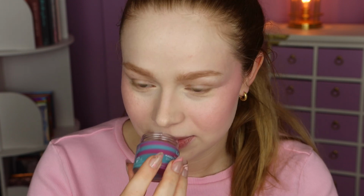Okay. And then I also, like I said, I have the new Cotton Candy Lip Sleeping Mask. It even has the cute little applicator. I love the smell of cotton candy, and I was super excited for that. That was why I bought this product, and I've already seen a few people review it and say that it doesn't smell exactly like cotton candy, so I'm already a little bit pre-disappointed, but let's try it out.